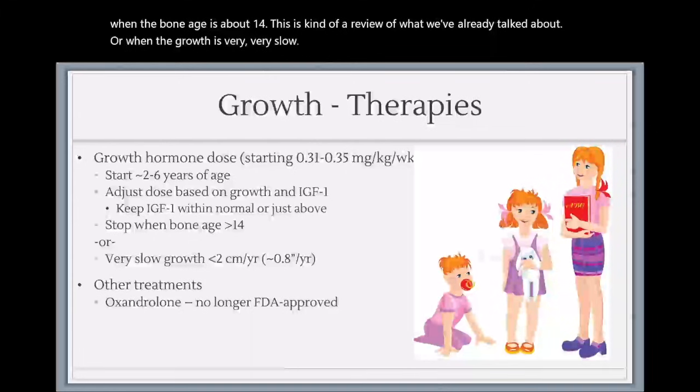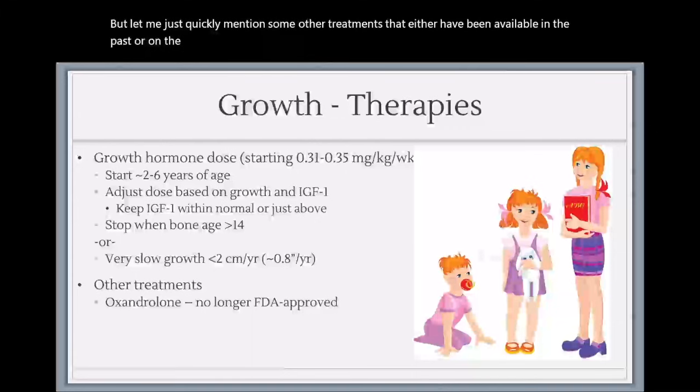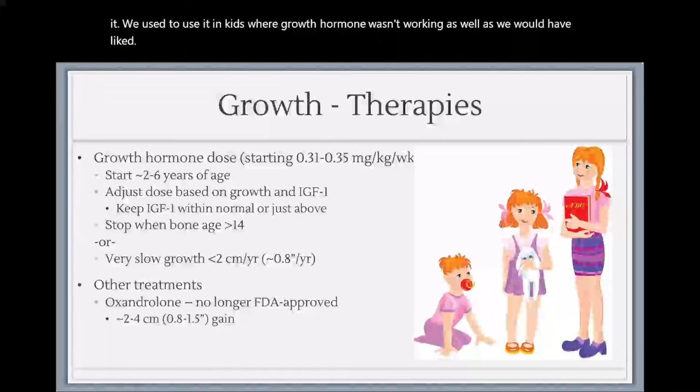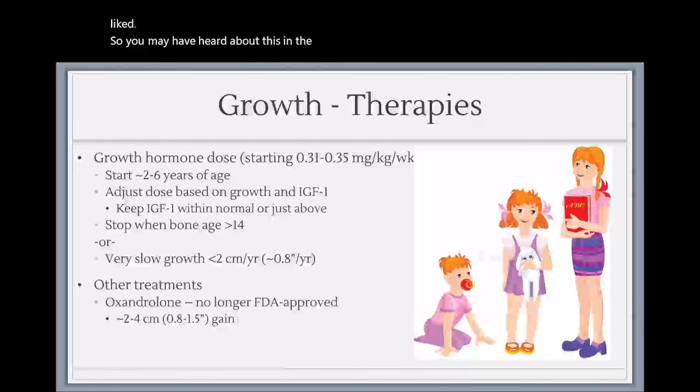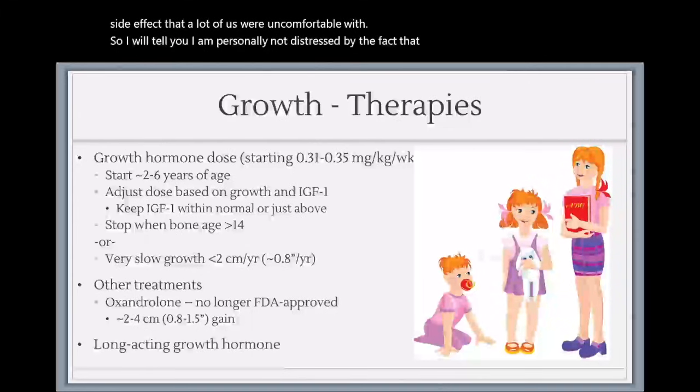Let me just quickly mention some other treatments that either have been available in the past or are on the horizon. Oxandrolone is no longer FDA approved, so we don't use it. We used to use it in kids where growth hormone wasn't working as well as we would have liked. So you may have heard about this in the past. I think most of us think the estimates from other studies about how much it added are probably on the generous side, and it had some side effects that a lot of us were uncomfortable with. So I am personally not distressed by the fact that it's no longer available.